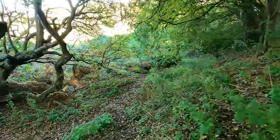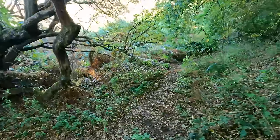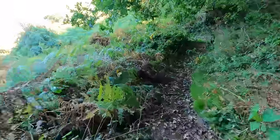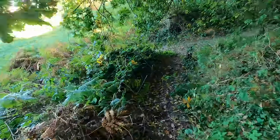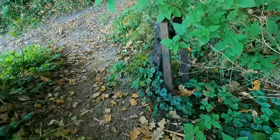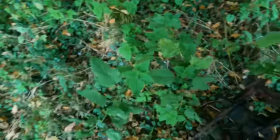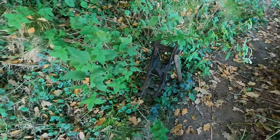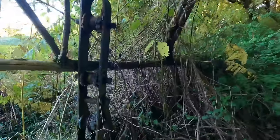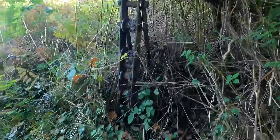I'm going to make my way carefully back down to the footpath. There's something at the bottom of here I want to show you as well. Look at that. Nice little reminder. And we saw these earlier on in the first part of this walk, didn't we? Near the Cromer Halt station.